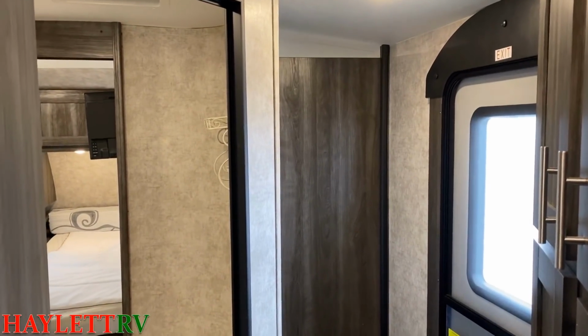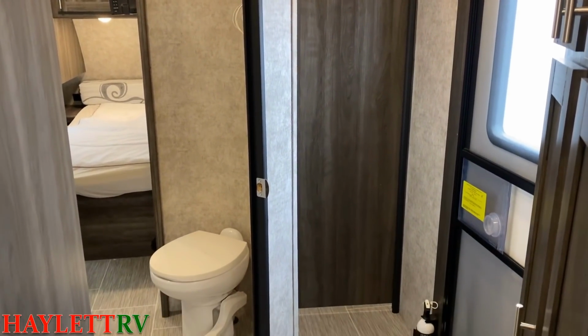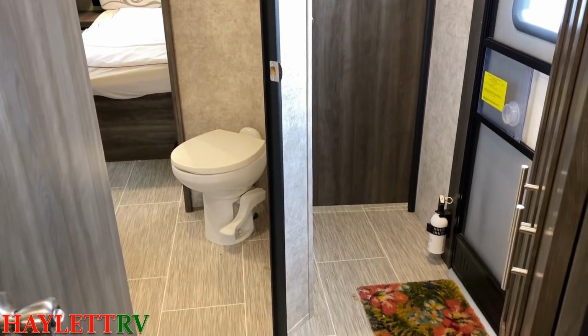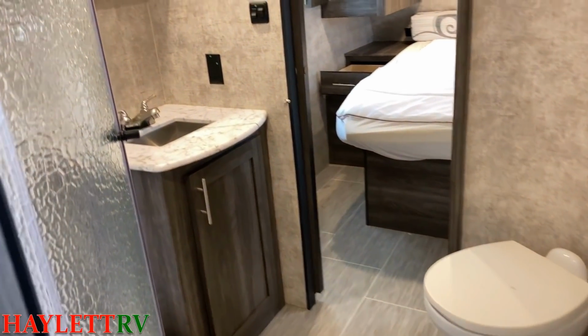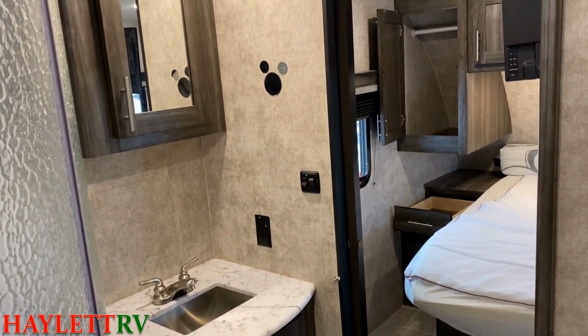Now, speaking of access, with that bathroom right next to the entry door and with dual entry doors from the bathroom to the bedroom, or from the bedroom to the bath, however you want to say it, you get the idea. It's always easy to pass through here.